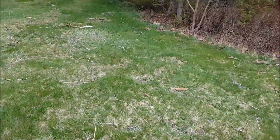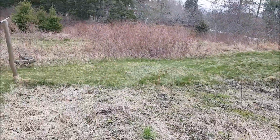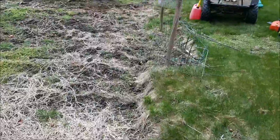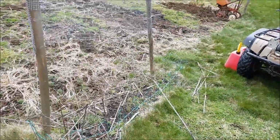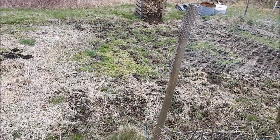Yeah. And then don't forget, I'm going to enlarge this section of the garden and possibly do that part over there. But I'm going to get the camera set up, maybe here on a tripod, if I'm sure it's not going to rain, and kind of just let you watch me till a little bit if you're interested. But stay tuned.